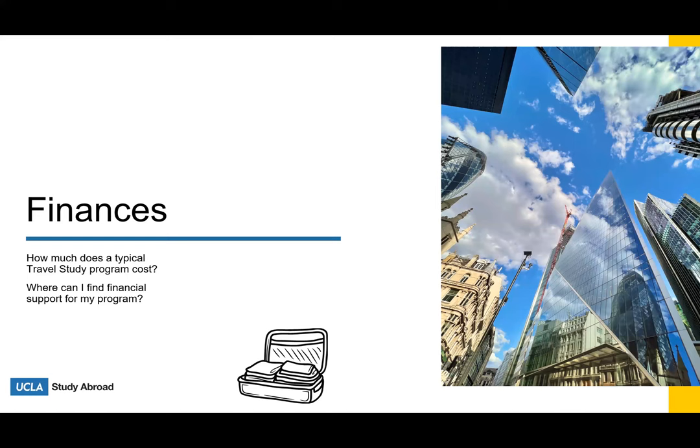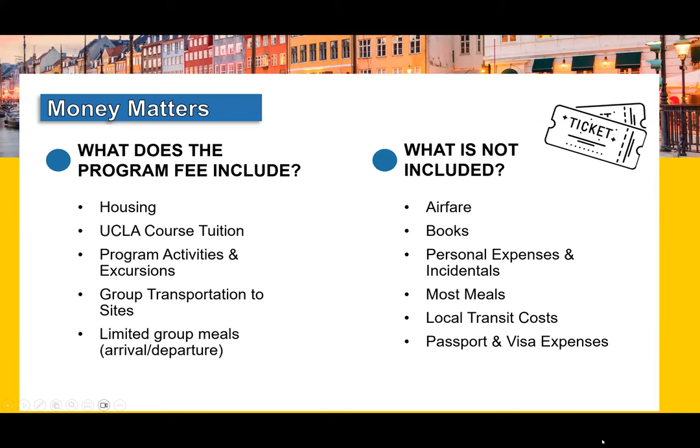This section will include issues like how much does a program cost and where can I find financial support for my program, including scholarships. So what does the program fee include? Your program fee includes your housing, UCLA course tuition, program activities and excursions, group transportation to sites, and limited group meals. The program fees that you currently see on our website are not up to date, but will be once our program application opens in November.